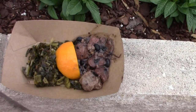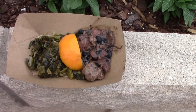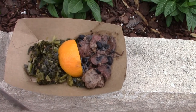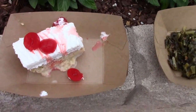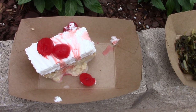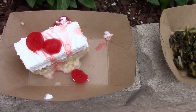Alright, this is what I got from Argentina and Brazil. It's a feijoada, pork stewed with black beans and a sausage, beef, and chorizo blend. Served with a side of collard greens. Now also, with my passport, I get a free dessert. So I got the dessert here because it sounded really good, a tres leches. A sponge cake with 3 different milk-based toppings on it.